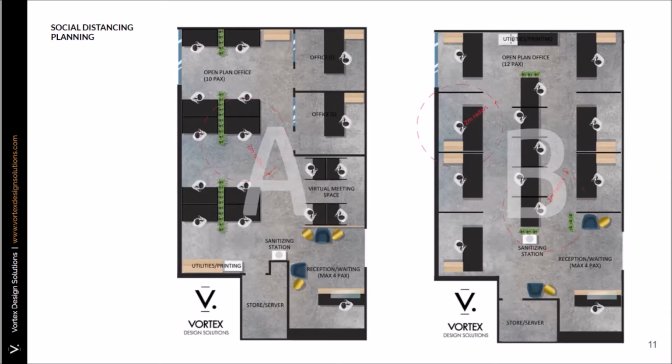Then taking you to Plan B. If people need a little more privacy and a little more social distancing, where workers do not sit opposite each other, there are different ways of implementing space planning and traffic flow in a space.